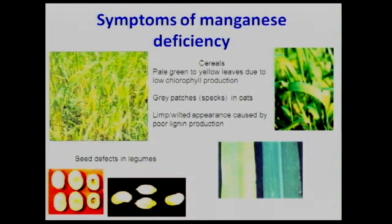In legumes, you often get a seed defect. So in peas, it's called marsh spot. So you can see here that you get these blackened hollows in the middle of the pea. And in lupins, you get split seededness. And what happens there is that the lupins become manganese deficient during flowering and pod set. You get poor manganese nutrition of that developing seed. And so you get the seed coat splitting, and the cotyledons being exposed in the mature seed.